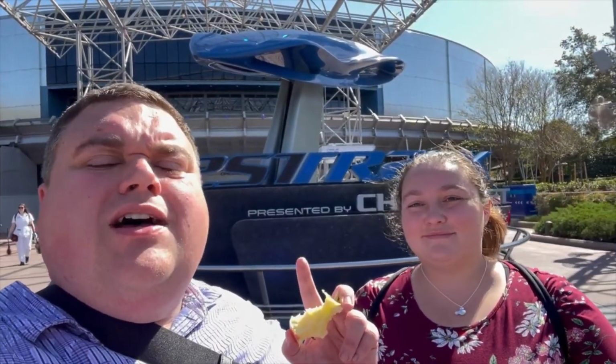What'd you think? Crazy. It passes the fat test. All right, guys, next up, we're doing Test Track. Let's see how this one goes.